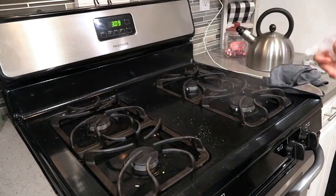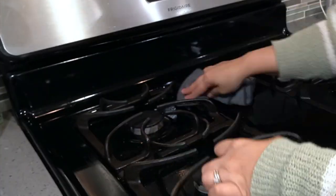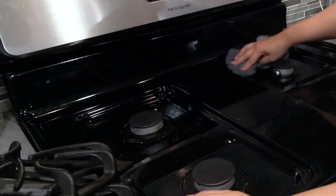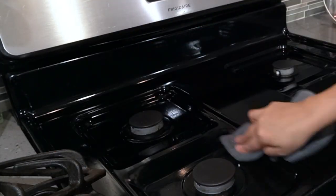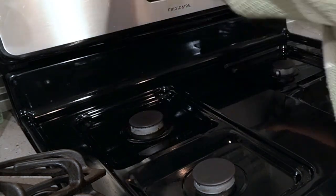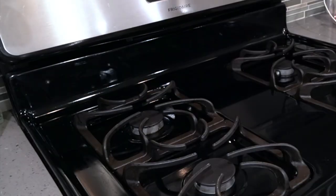Now moving over to my stove, and I actually need to find a better cleaner than the Method one. I just feel like the Method cleaner isn't really for grease stains, and I do have a few of those on my stove. So let me know down below what you guys use to clean your stove and what you recommend, because like I said, I have some really stubborn stains that I can't seem to get off.